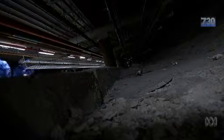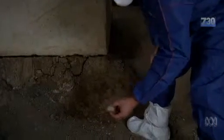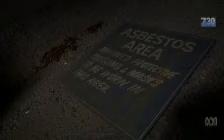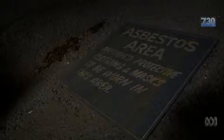Westmead's tunnels have been closed since to all but a select few who wear personal protective clothing and face masks. Hundreds of people have used or worked in these tunnels over the years. Loose bits of asbestos can still be seen in the walls and on the ground. This old sign shows the asbestos hazard was identified decades ago, but not removed. According to Westmead's chief executive, the tunnel asbestos is sealed and safe.